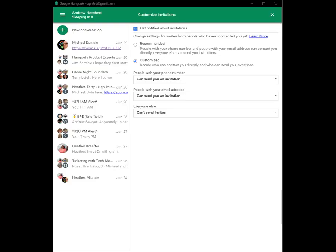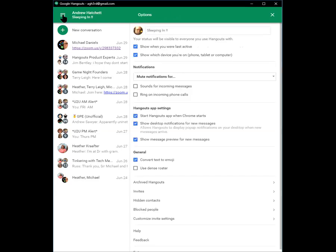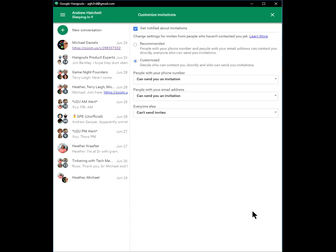All right, what you do is you go to your Hangouts, open your Hangout thing, click the options like this, and then you go down here to customize invite settings. Choose those, okay? Make sure you click customize here.